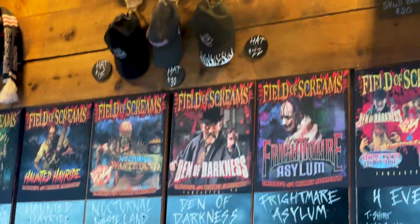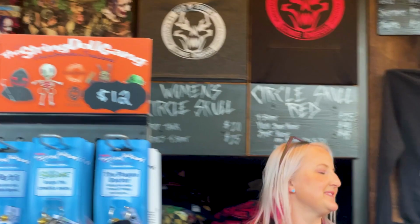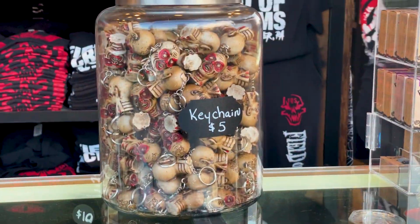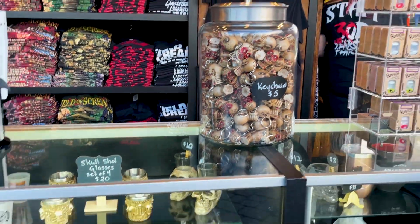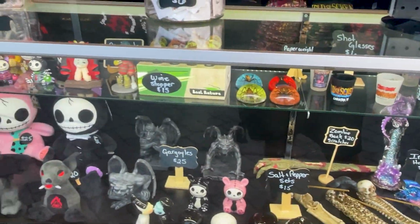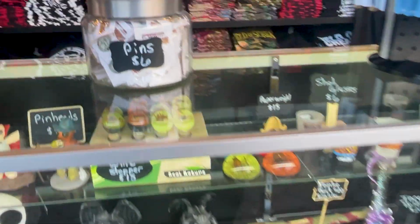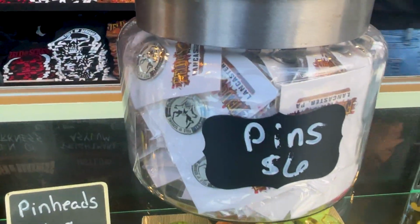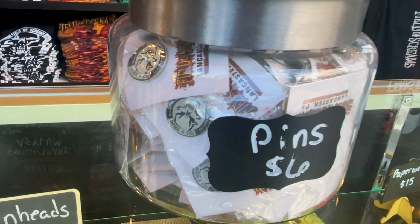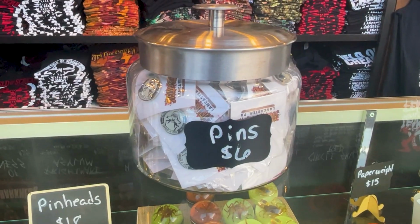But they do appear to have a couple more pieces of merch here, as well as the normal other stuff they have had in the past. Just a bunch of random knickknacks and souvenirs. Nothing really Field of Screams based, but I did see this. They now have pins. Love me a good pin. Might have to pick one of those up just to have for my pin board.